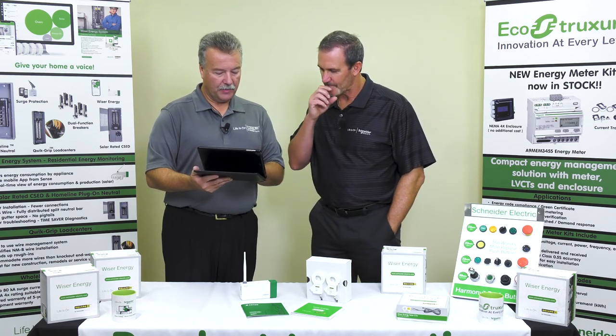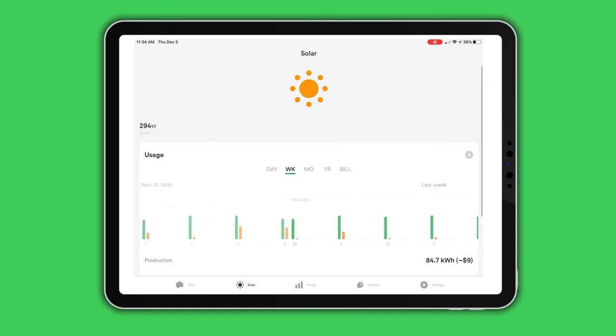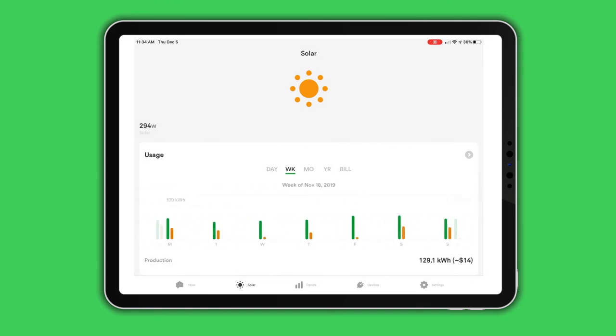I think that's a great point, Brett. In this case, I've come down to the solar button at the very bottom of the page, and we're looking at this from a weekly standpoint. You can see the last couple of weeks we've had some bad weather. Well, we're in fall and winter, really. But this is a good example.